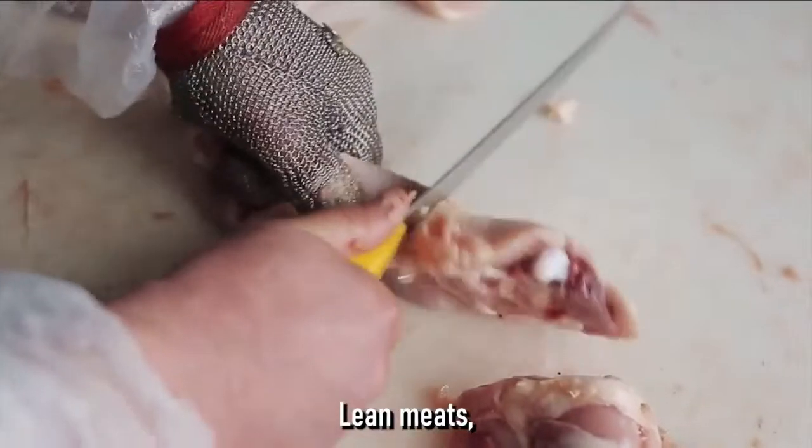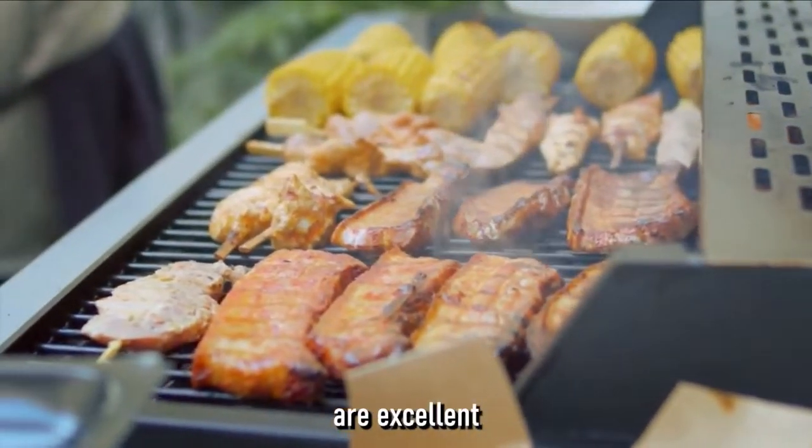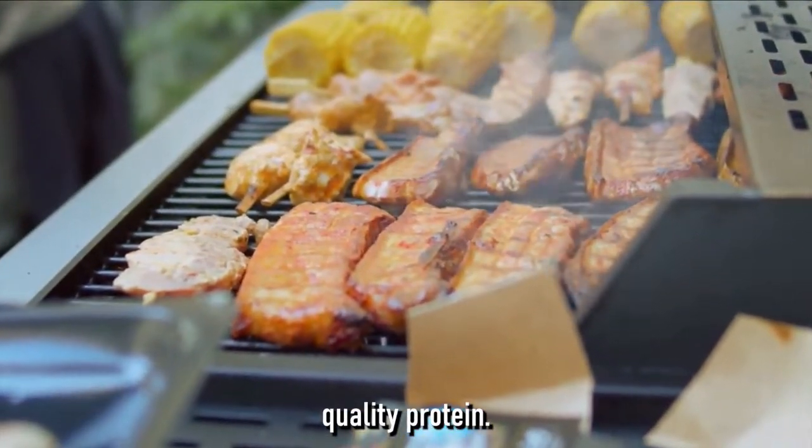8. Lean meats. Lean meats, such as chicken, turkey, and lean beef, are excellent sources of high-quality protein.